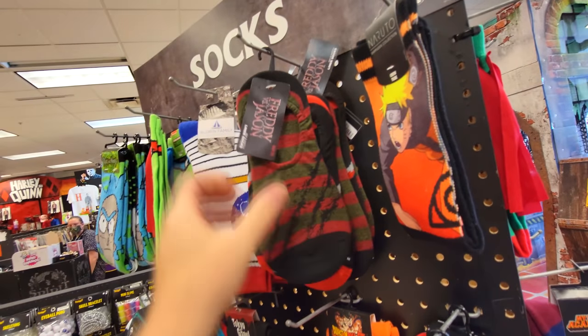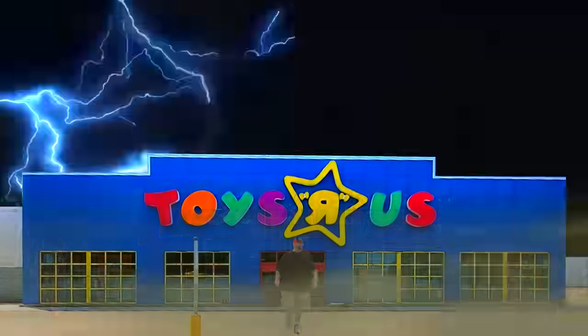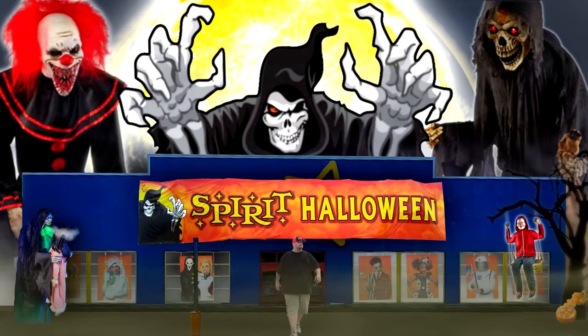What the heck? These are like booties. They're Freddy versus Jason booties. I told you to stay away! Oh my god! What are those?